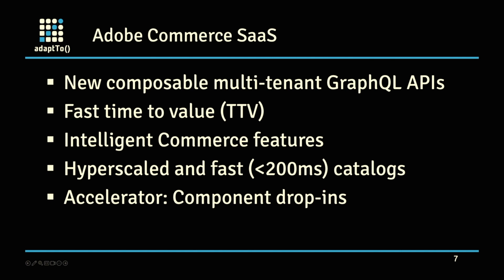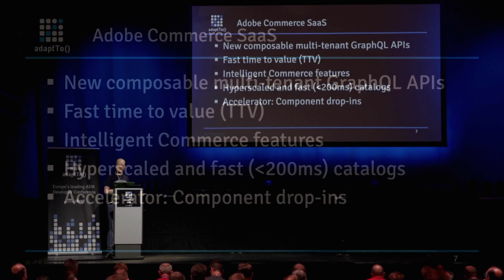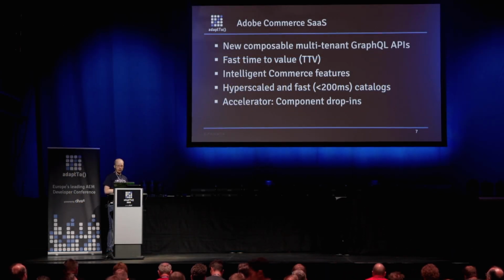They now expose a multi-tenant GraphQL API with a universal schema. You might have heard GraphQL in the context of Adobe Commerce before. This is, however, a different API than the monolithic GraphQL API, both from a schema and an architectural point of view. The setup, however, is quite straightforward. So you can use that to introduce these new functionalities to your storefront very quickly.